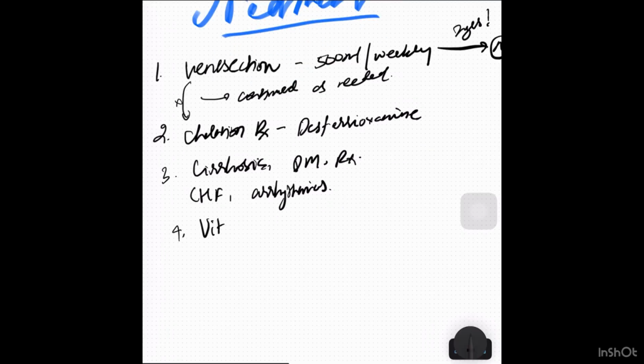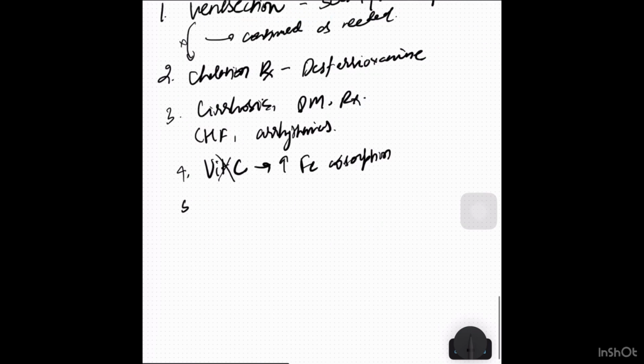Something that you should remember is vitamin C actually aids iron absorption. So you want to avoid supplemental vitamin C. You know how people are taking supplements of vitamins these days, right? So in a patient with hemochromatosis, you want to make sure that they avoid that. Another interesting thing is that there is a pathogen. There is a microbe called Vibrio vulnificus. Now this is there in raw shellfish or it can be in the sea. This is basically a bacteria that can cause very fatal infections in people with high iron levels.